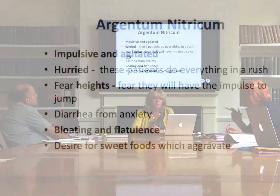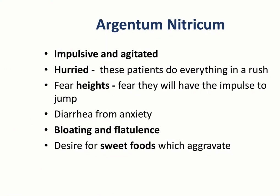The arginine person tends to be an impulsive person anyway, and easily agitated. They're often hurried and quite anxious in their general way of being. They have a fear of heights, and sometimes their fear of heights is a fear that they're going to be drawn towards the edge. They look down and they feel they're almost being drawn towards it. With their anxiety, they may also have diarrhea from anxiety.